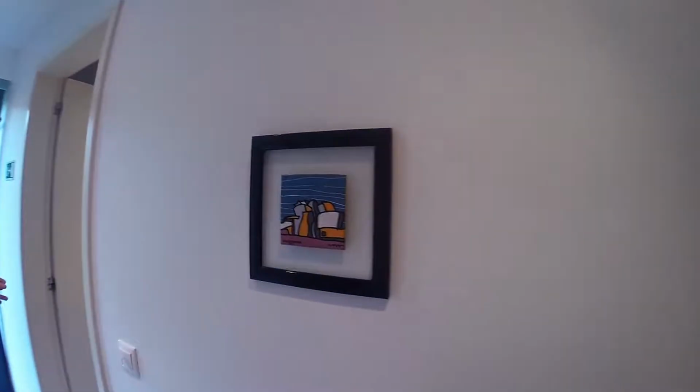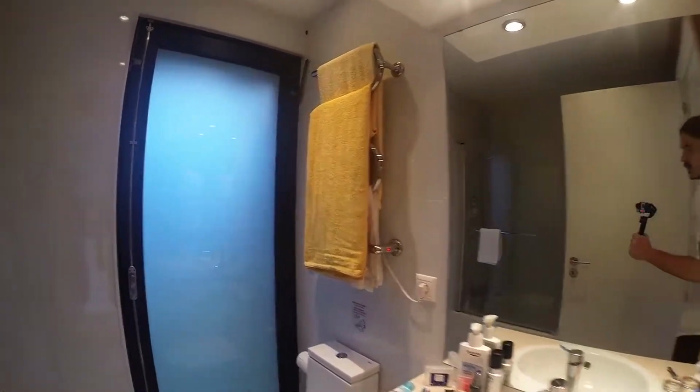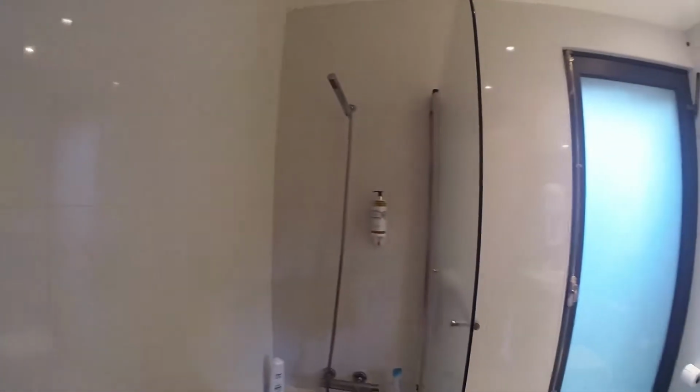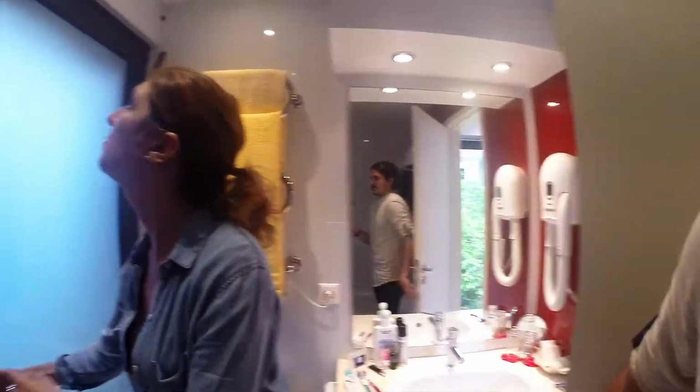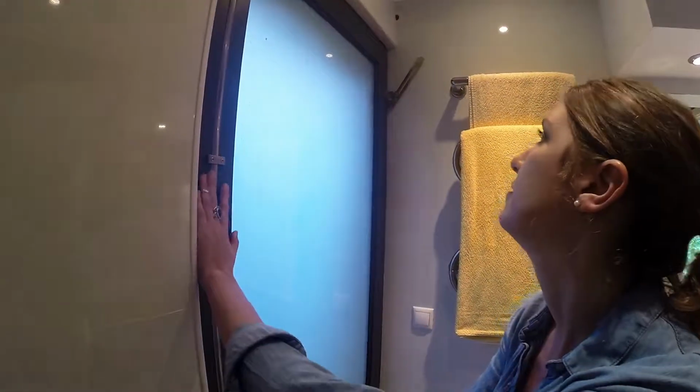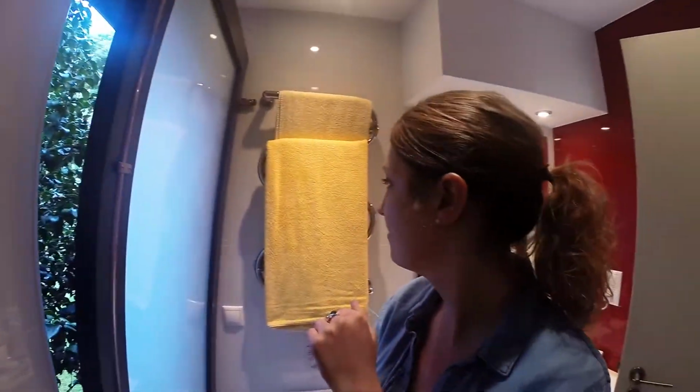Bathroom. Beautiful bathroom. And a shower. Beautiful shower. This opens up, so when you shower, just let the steam out there. Let the humidity out.